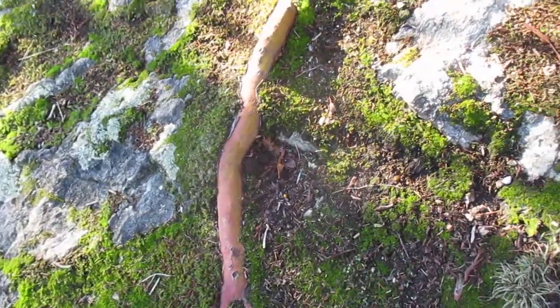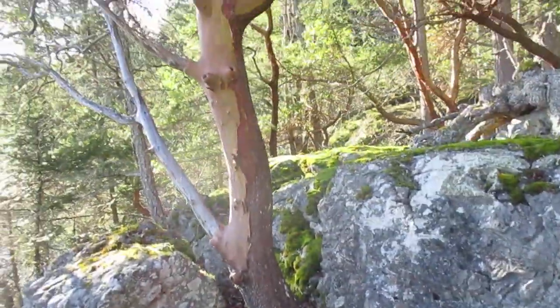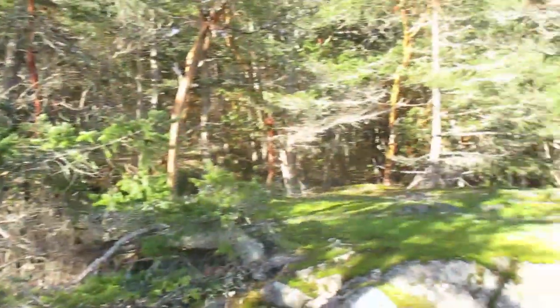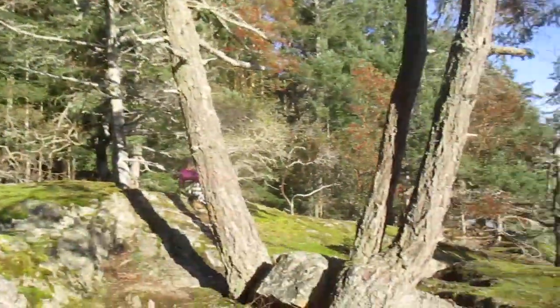Root system's just as nice as the top of the tree. Look at that. Smooth bark that peels like a eucalyptus, even though they're not related to eucalyptus trees at all.